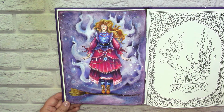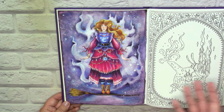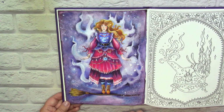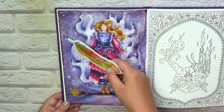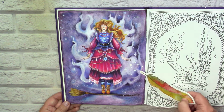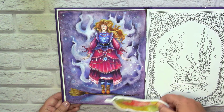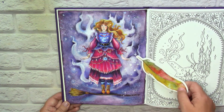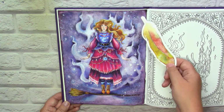But then I noticed some lines, some stains which the paints simply created on my page without any of my efforts, just because I worked on wet paper. I decided to use those light areas and I transformed them into, I don't know, maybe it's smoke, maybe it's movement of air, but it definitely helped me to emphasize the flying movement of the witch. I think that it definitely made the background much more interesting, so it's pencils on top of watercolor.